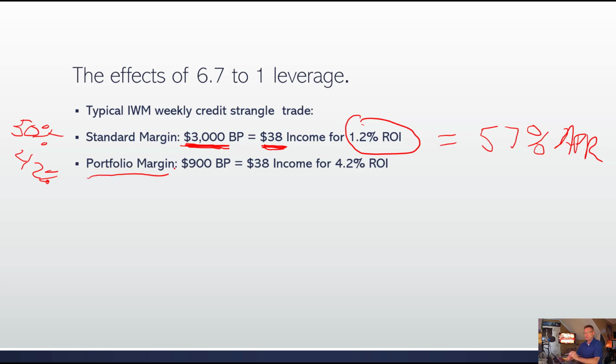Well, that exact same trade, not changing anything in the trade, but being able to utilize portfolio margin at a 6 or 7 to 1 leverage ratio means that instead of putting 3,000 in that trade, now you're putting 900. It's the same trade. You're going to still make the same $38, but instead of 1.2%, now it's 4.2%. And you're now making almost 200% a year APR. Okay, same trade. We just have to put less money in to get that same result. So that's one of the ideas of the portfolio margin setup.